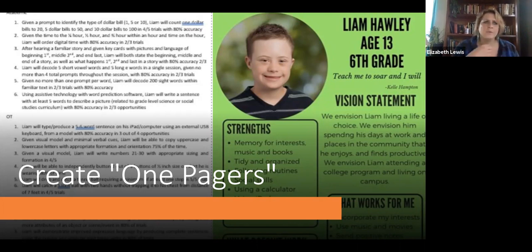And then the other one is an IEP one-pager, which basically just highlights in more common terms what the goals are. And those are great things to give to your education team, to your teacher, to a para, if your child has a para, so that it's a quick reference. They can take a look and see what these IEP goals are. If you're in math time, they can see, okay, here are the math IEP goals.